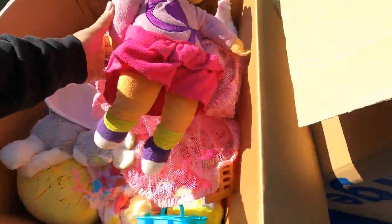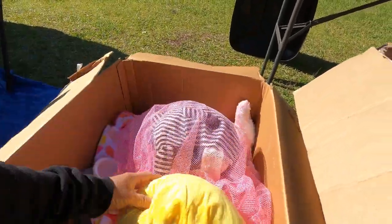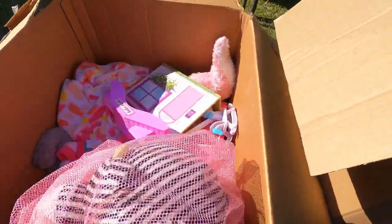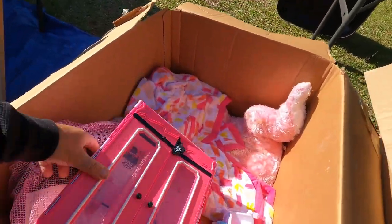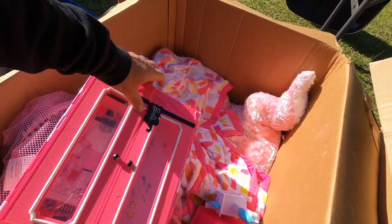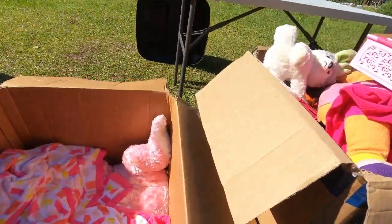Toys. Dora the Explorer, I think. Yeah. Easter Bunny. And little happy face. Another stuffed animal. Here's some more Barbie stuff. This one says Barbie on the little tab here, so maybe this actually is a Barbie item. I don't know. Barbie storage closet place thing. I think I saw another one of those somewhere.